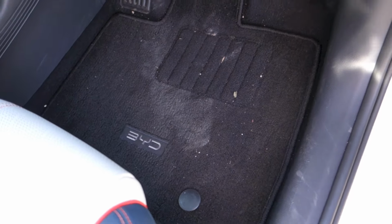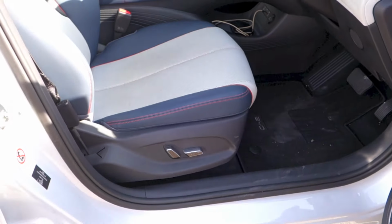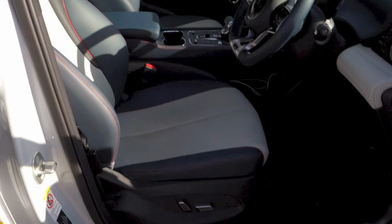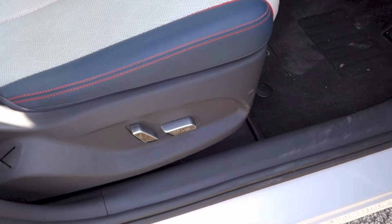BYD floor mats, and the driver's seat in this Atto 3 Extended Range does get full powered adjustments. All of the controls are located right down there.